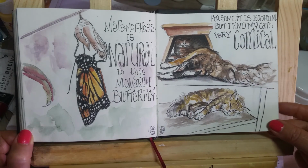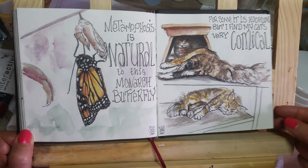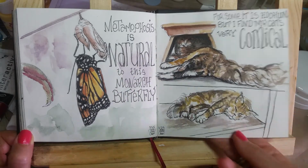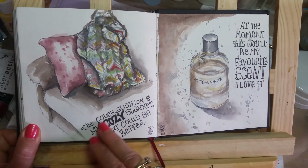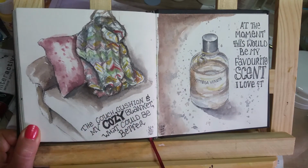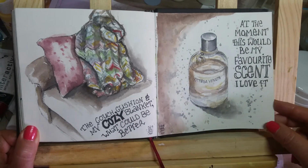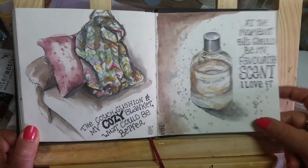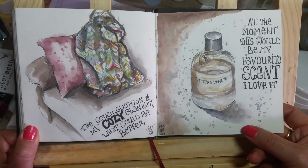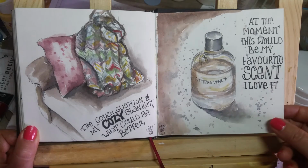Then comical, it's my cat. She likes to hide under a little stool and sleep in a cabinet, so that's pretty comical. Then this one is cozy. This is a picture of my woolen blanket and a cushion. It's cozy when you're feeling tired. And scent. That's my favourite perfume by Bottega Veneta. It's absolutely beautiful.